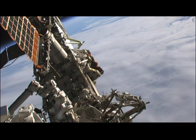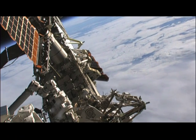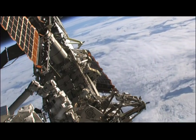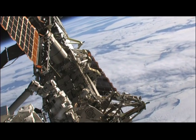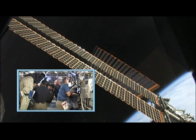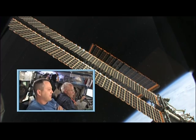Then the next day, flight day 6, was a moment of high drama as we deployed the solar arrays, some of which had been in the box for nearly 8 years. We had a beautiful plan that was put together by the Falcon team, and they did a lot of the commanding, and then the crew did some as well.